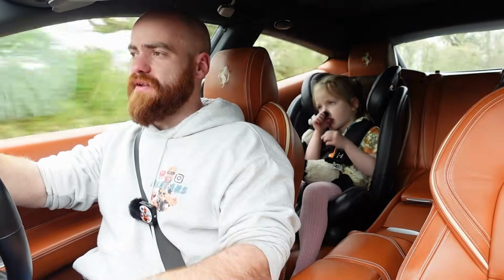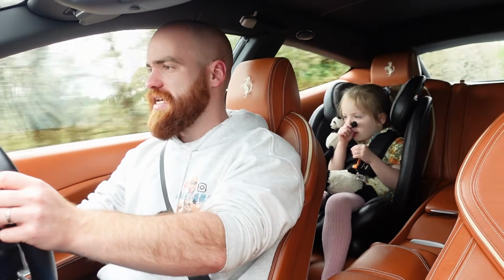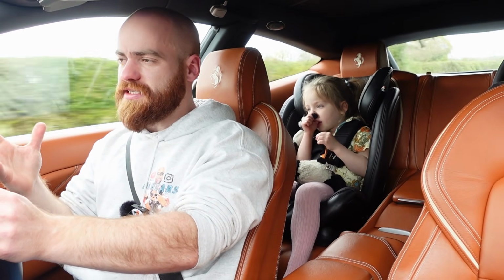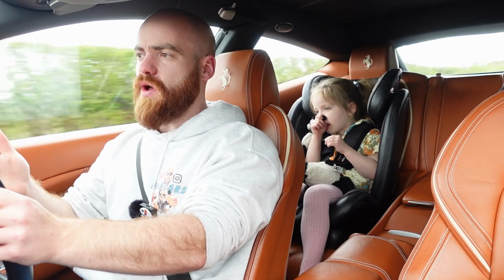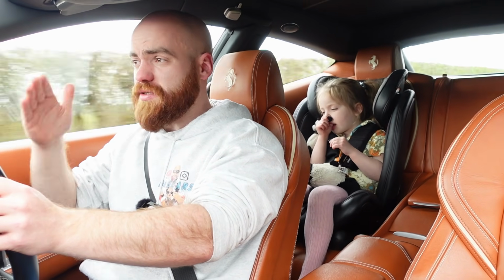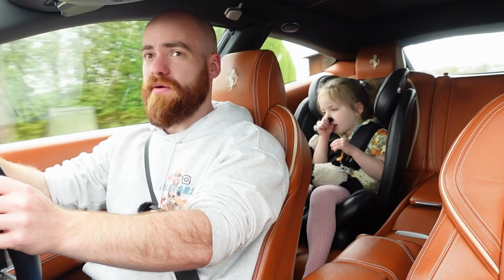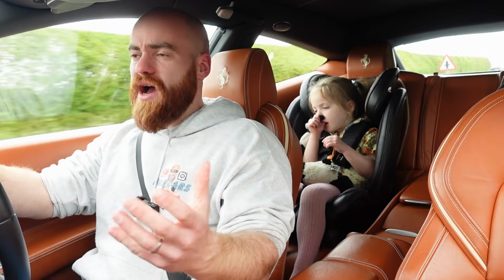Look, so in summary then, for the Ferrari FF, what makes this car so special is, I think Ferrari made this trying to make the best V12 Ferraris that they could. So they made this and the F12, and the focus was on just making them proper Ferraris and the best proper V12 Ferraris they could make. And then, look at them now with the Purosangue.